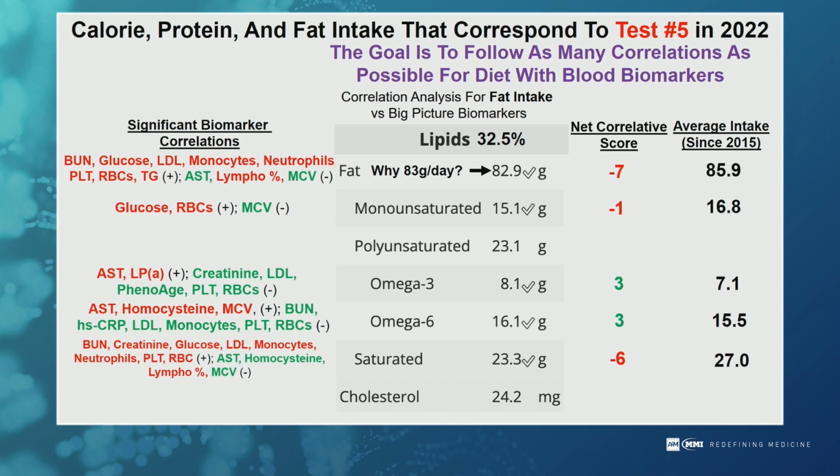Now, interesting thing about saturated fat is most of this may be driven by dairy saturated fatty acids. So for whatever reason in my data, cheese and full-fat yogurt, more biomarkers going in the wrong direction than right, whereas saturated fat from fish or coconut butter, cocoa beans don't have a similar correlation profile to the dairy. So I may actually raise the saturated fatty acids that are not from dairy and see how the correlations change over time.